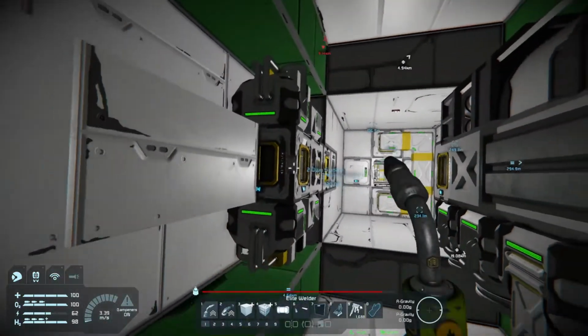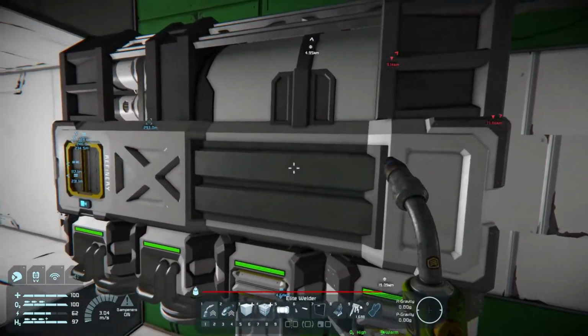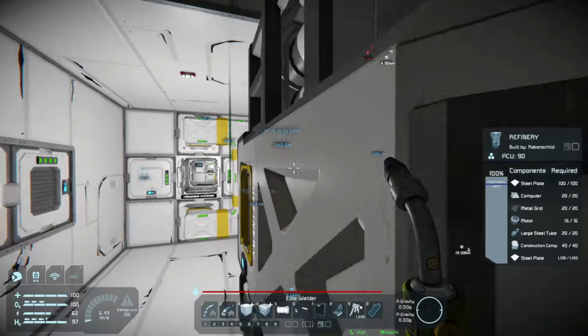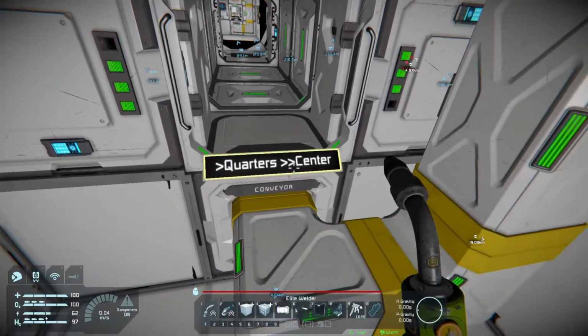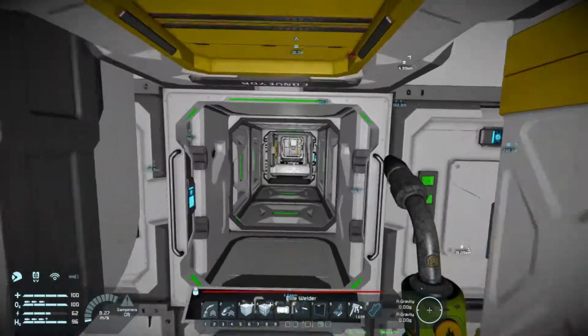We can set up more assemblers if we want, and we could put up another refinery if we want. At the moment, we really don't need that. Lights in here too, so that we can see something. And again, on the way back, we see quarters, and the next is then center. Let us go back to the center.